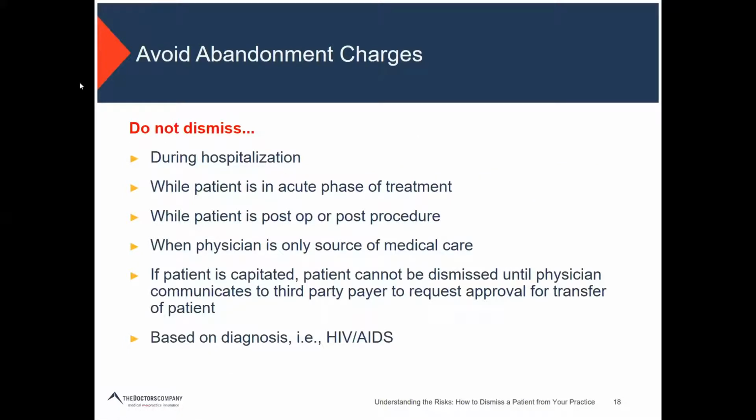To avoid an abandonment charge, these would be the things that you would want to avoid. And what is abandonment? It means that you've failed to treat the patient in a manner consistent with the community standard. And that would mean, for example, you do not do it during an active hospitalization. You do not do it while a patient is in acute phase of treatment or in the immediate post-op or post-procedure period, when the physician is the only source of medical care.